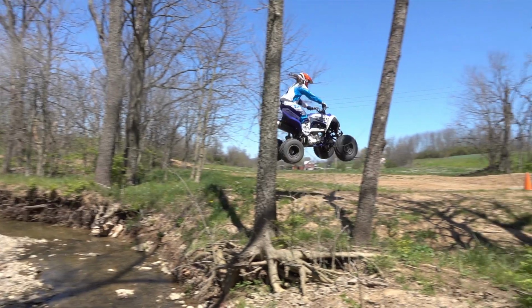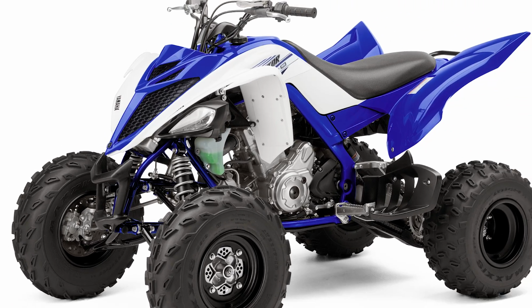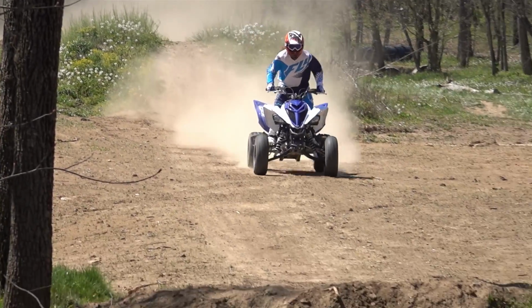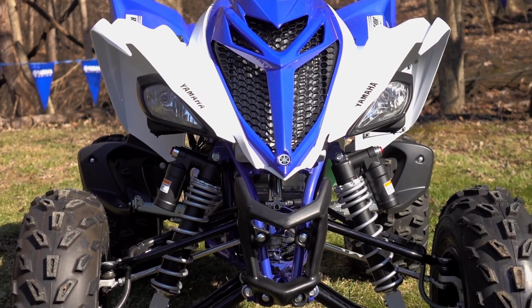You can save $500 by purchasing the base model Raptor 700, which features shocks with preload adjustment only, in addition to a couple other smaller downgrades. Having experienced the added performance and versatility the 700R's fully adjustable KYB shocks provide, we feel they're worth every penny.